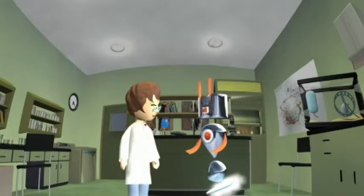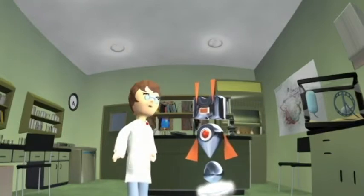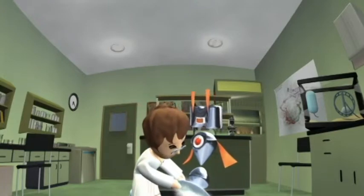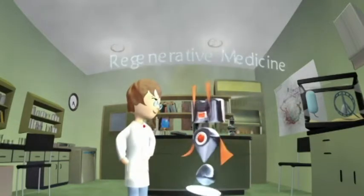What do you mean? Well, when you break, we send you to the shop to replace the part. But when humans have a problem, it's a lot more complicated. Don't your injuries heal on their own? The usual sort do, like a bruise or a cut, but really bad injuries need help to heal. Oh, you mean regenerative medicine.